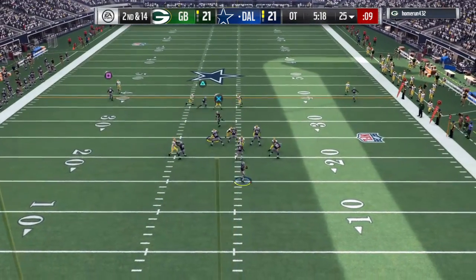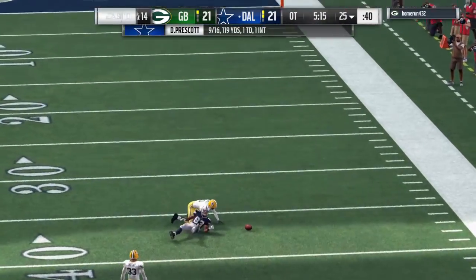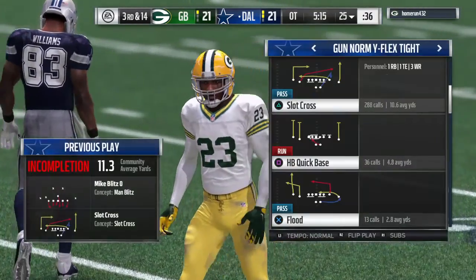Here comes the first throw in OT for Prescott. He'll rifle this one deep right side. He was looking for Terrence Williams that time. And that takes us from 2nd to 3rd down.